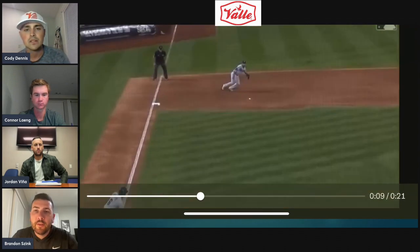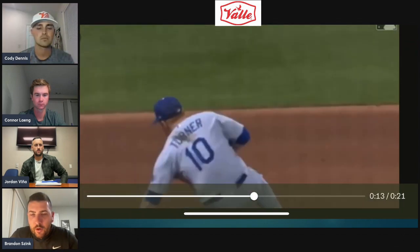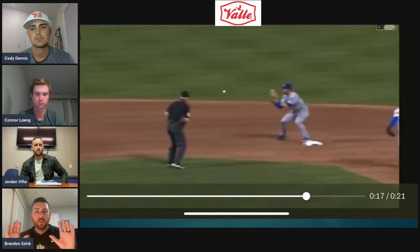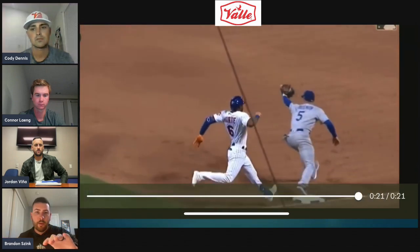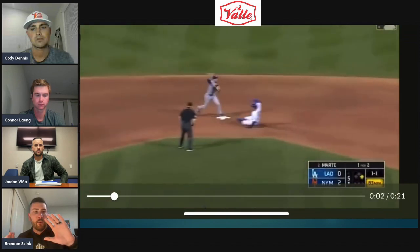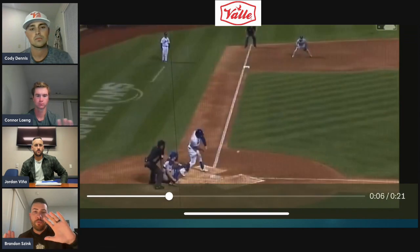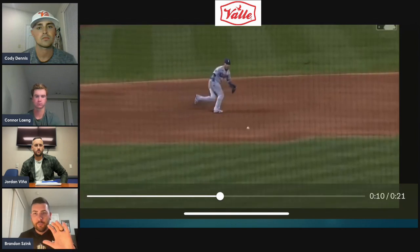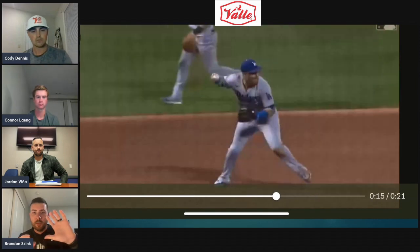Cody, one thing that I really like, and I've said it to our infielders before, is, I know you talked about vertical glove, but I like to then rotate, and I might be opposite of you guys here, rotate my hand so that my glove hand gets to about 35, 45 degrees. And like Jordan talked about, that deflection into my throwing hand, so that deflection becomes a little bit quicker.